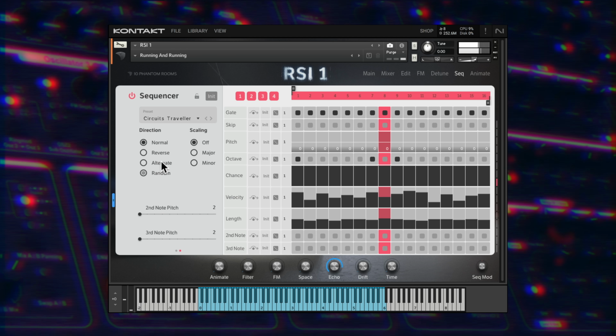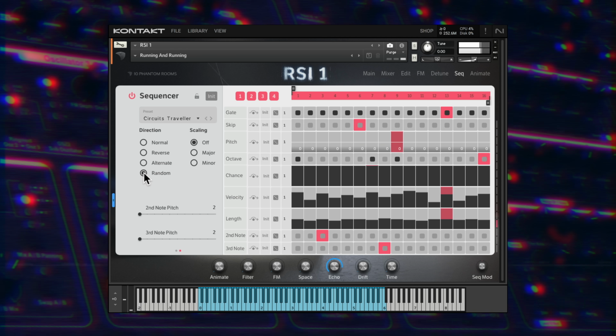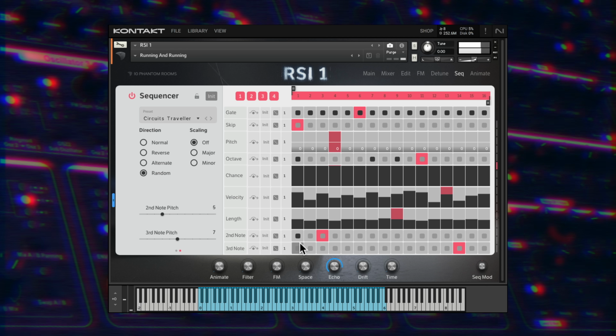The second page has options for playback direction and scaling, including creative random playback. There are also polyphonic playback settings for adding second or third notes at predefined intervals. As you can see, things can get pretty creative using all of the different modes. If you click lock, then any new preset you load will retain the same sequence.